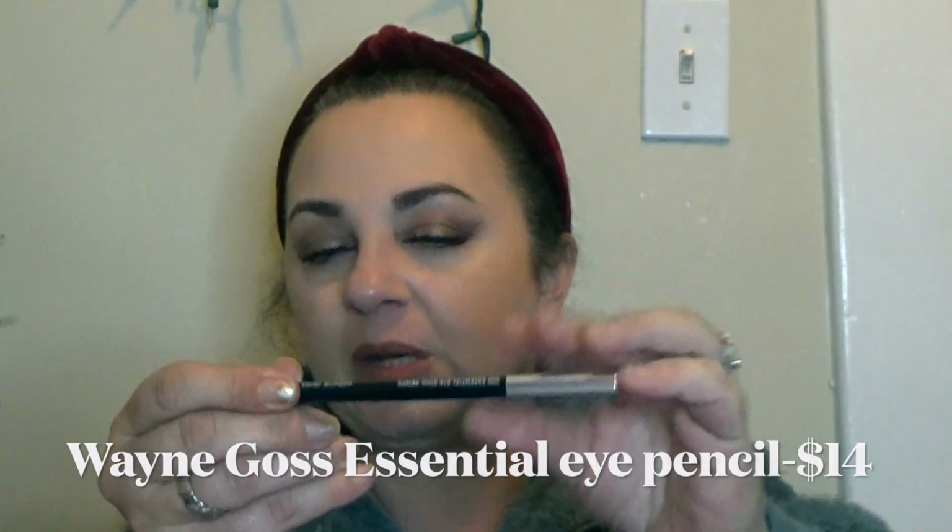Very simple but pretty packaging. Let's see. It is in black. I'm very happy that it is in black because I wanted to try it. It goes on quite smoothly. I do not mind a sharpenable pencil because you can always achieve the precise point. With roll-ups, sometimes it's a little more difficult, so it goes on smoothly. I do like his brown one that I have, so I'm very happy now to have a black.